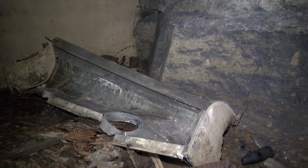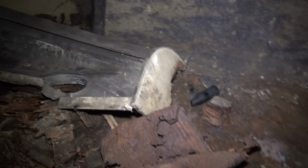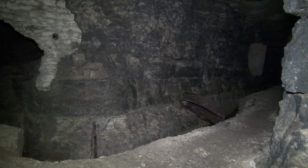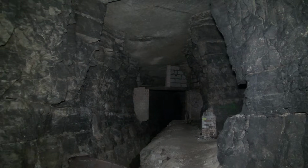Oh, what is this? It's washing something, or is it just like that? I don't know what that is, but there's a hole for some part. See, this is the thing. If we had crawled in, we would have gotten in down there. Look at this. Holy shit. Yeah, there's water running down there.